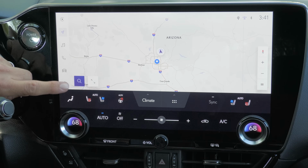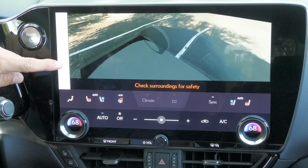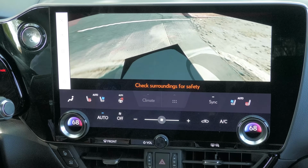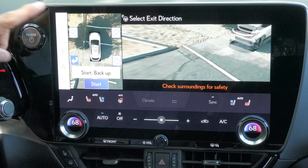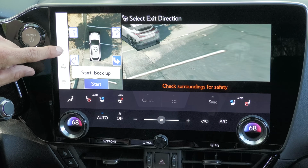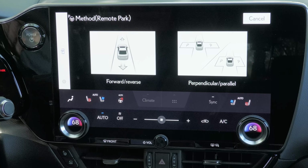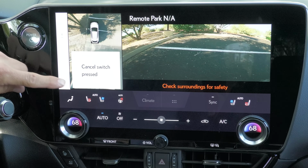As a fully integrated system, things like the 360-degree camera system are also integrated into this display, so we get a wraparound virtual view of what's around the car when we press that button. If I turn it off, it goes back to the main display. If I hit the parking assist button, this is where we get the automated parking assistance. You can do turn-ins, back-ins to the parking right there, parallel parking, perpendicular parking, and remote parking using your smartphone app as well. If I hit the cancel button over there, it just goes back to this 360-degree view.